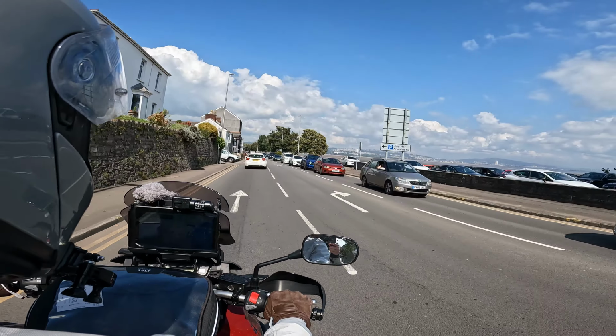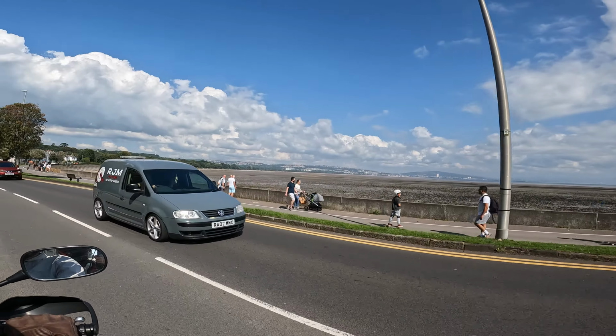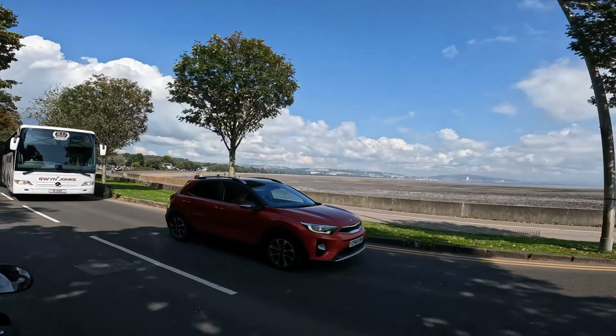Well, it's a lovely long sweep of a coast road around Swansea Bay, isn't it, from Mumbles Head all the way into the city. Although it looks like a glorious sandy beach, I do believe it's a lot like Weston-super-Mare, and it's muddy and sinking sand, so that's probably why there's not many people on there.